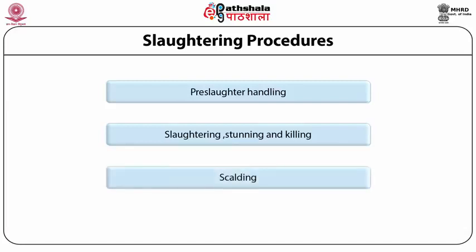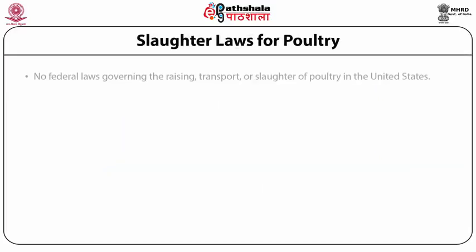Following bleeding, the birds go through scalding tanks. These tanks contain hot water that softens the skin so that the feathers can be removed. The temperature of the water is carefully controlled. If retention of the yellow skin color is desired, a soft scald is used, about 50 degrees centigrade or 122 degrees Fahrenheit.